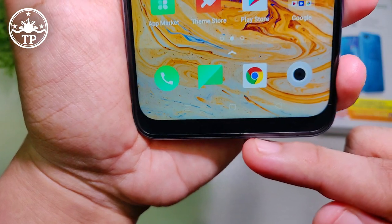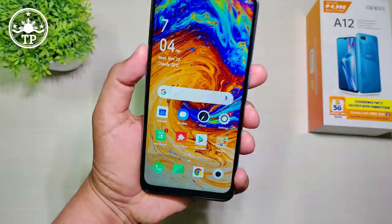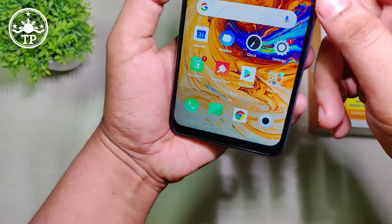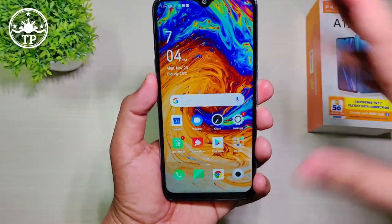So the bottom part right there is a bit thicker compared to the top portion. And for me, it's okay given the price of this phone. And on top of that, this also helps prevent my palm from accidentally touching the display.